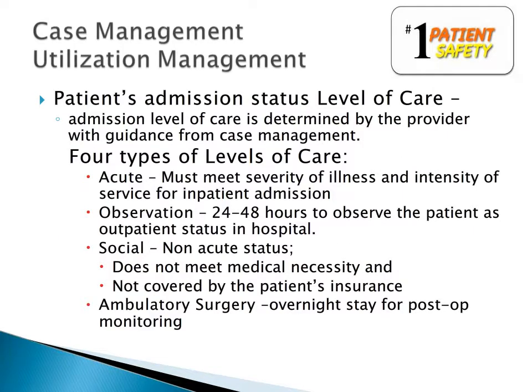Case management, utilization management portion. Patient admission status level of care. Admission level of care is determined by the provider with guidance from the case management. It is very important that every admission status must be determined and written by the provider. There are 4 levels of care.